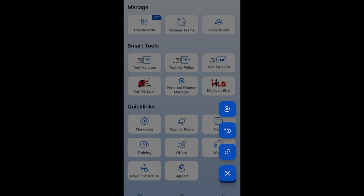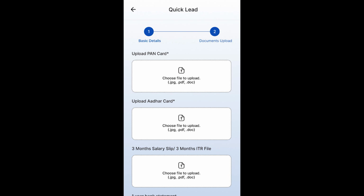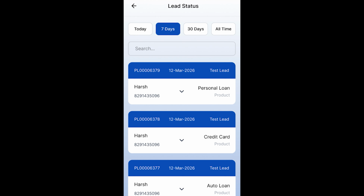through the app. For even faster processing, use the Quick Lead feature. Simply upload the essential identity, complete the document upload to get the process moving instantly. It's the fastest way to get your clients in the system.